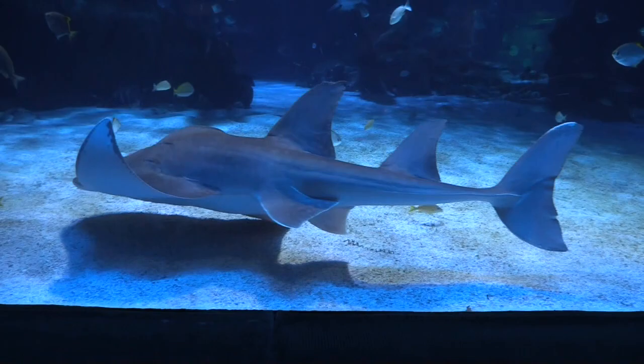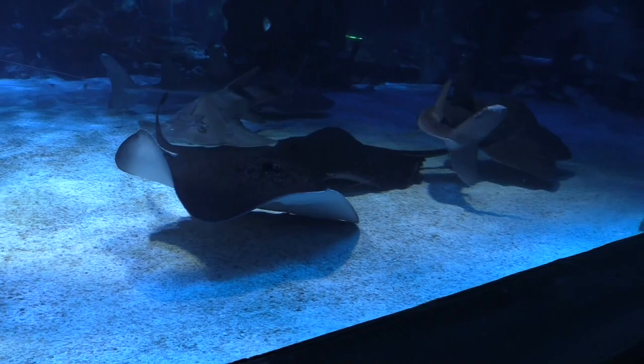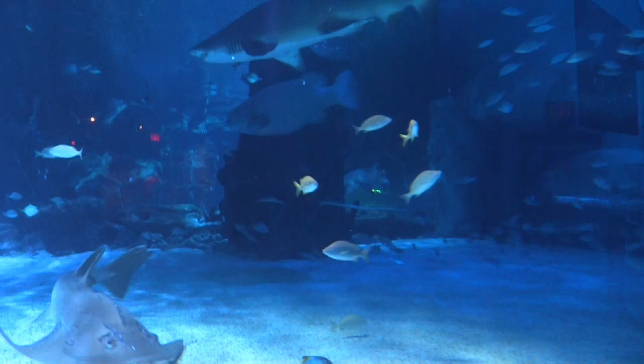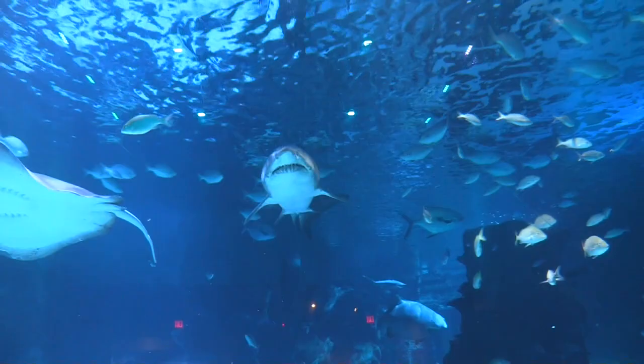Ooh. Man, that's a big old shark. Look at the size of that shark swim by. There's going to be different angles to this tank as you go through. Wow, he's cool looking. Yeah, sand tiger sharks are kind of scary looking, with their big teeth.